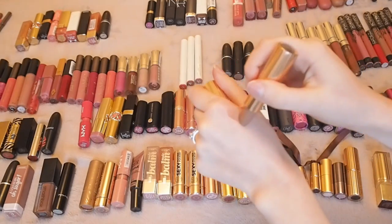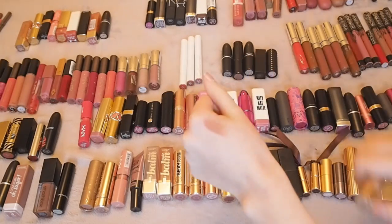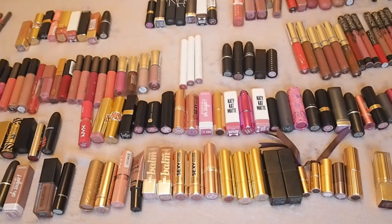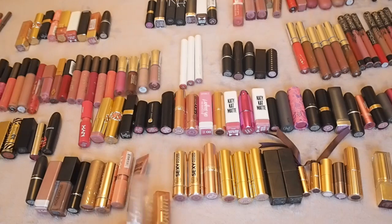It's a really pretty, she says it's a tawny nude. It's really nice. Yeah, it's a brown nude. Definitely keeping it. Let's have a look. Right, love these.